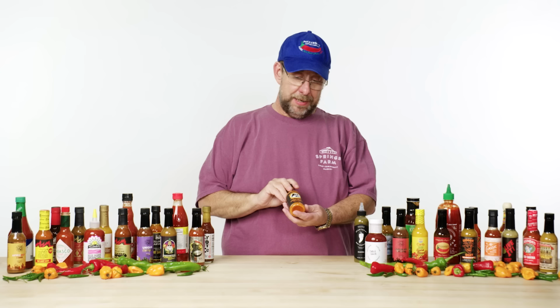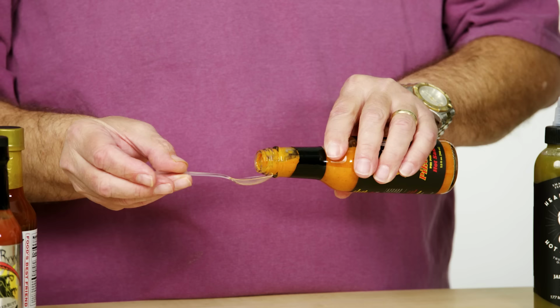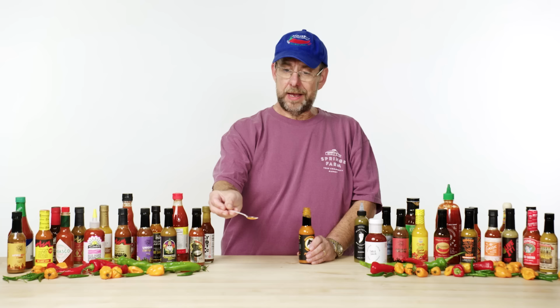Pico Rico, it's a peri-peri style hot sauce. The very first ingredient is bell pepper. Bell peppers aren't that hot. They have absolutely no heat at all. I don't know if you saw that pouring out, but there's chunks. And it's a very pretty looking sauce.